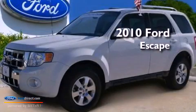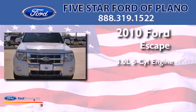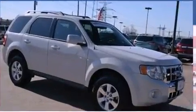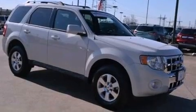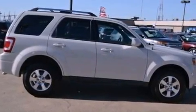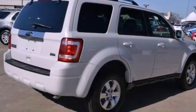This is a certified pre-owned 2010 Ford Escape. It features a 3.0-liter six-cylinder engine and an automatic transmission. Its top features include heated front seats, a low tire pressure indicator, 100% commercial-free Sirius satellite radio, aluminum wheels, and traction control and stability control systems.